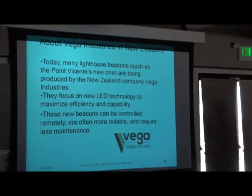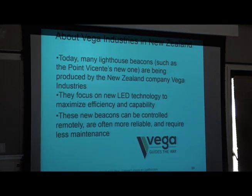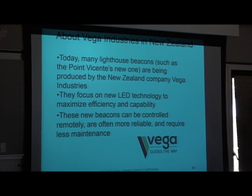So Vega Industries, they are based in New Zealand, and they are one of the premier lighthouse beacon manufacturers in the world. And they focus on incorporating new technology like LEDs and remote capabilities to maximize efficiency and capability. And as is probably clear, they are controlled remotely and are more reliable and require less maintenance. So it's a pretty good deal here.